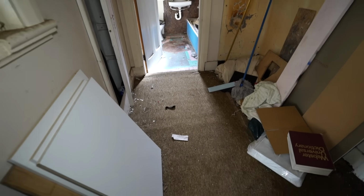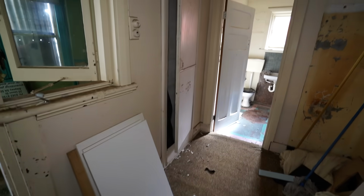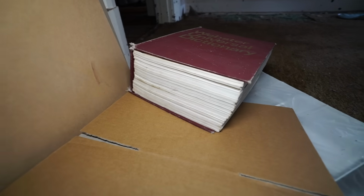Now this would be the original back porch. Well, actually no. Mudroom. That's just a cupboard. Maybe for your coat. Webster Universal Dictionary. Have a look at the size of that thing.